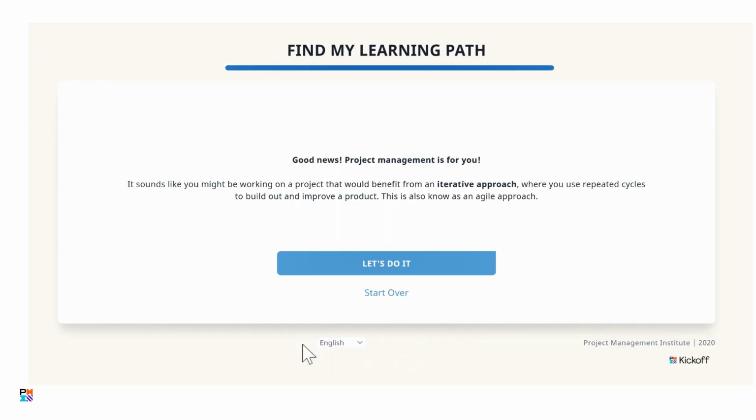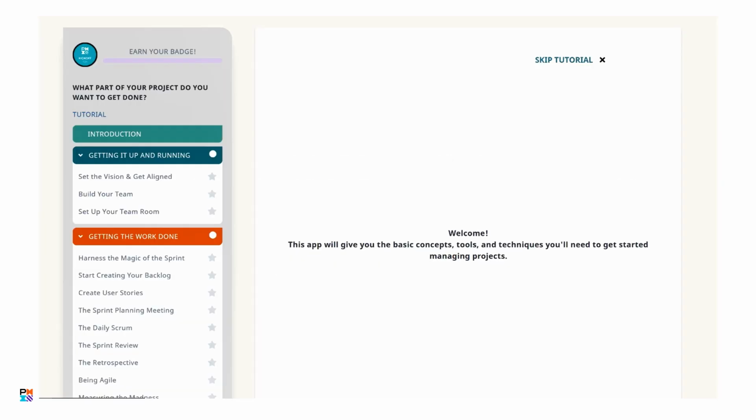Again, based on your answers, the application will recommend one of the courses, so either the agile iterative approach or the waterfall predictive approach. After you finish this assessment, you will go straight into Kickoff. And in one moment, I will actually jump into the application and show you how it works and how to use it.